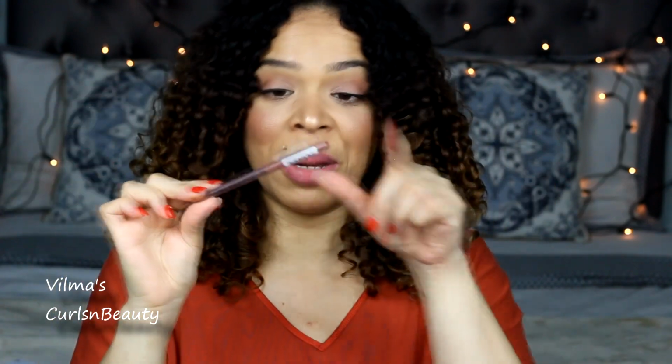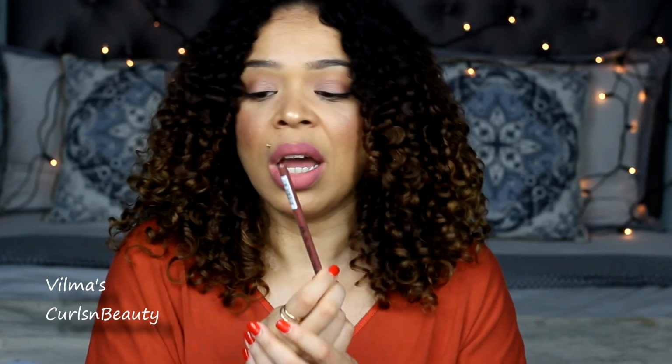And my last product is by NYX. This is a long wearing waterproof lip liner. It's still in its packaging, and completely sealed, and I'll explain why. I actually bought two. I opened one and I hate it so much I didn't even open the second one. But here in the UK you cannot return beauty products even if they're sealed for hygiene purposes or issues. So I kept it like this.